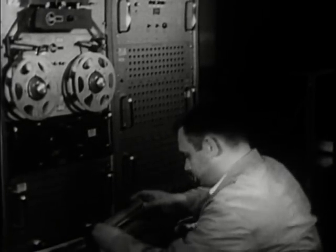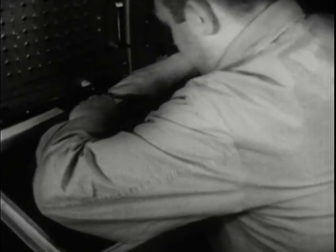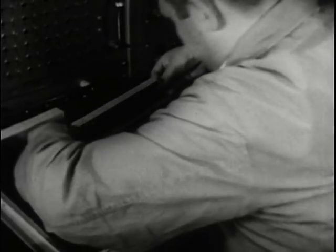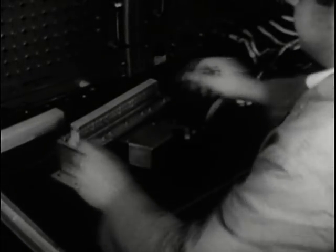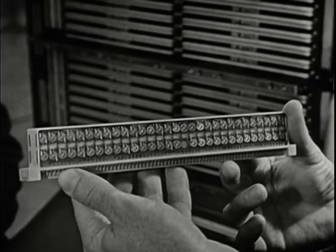A test man will now take this module and run an electrical test. He plugs the module into a special test socket, and then this special piece of equipment will electrically energize all of the circuits to ensure that they are properly working. The information for the test is stored on a piece of paper tape. After this testing, then, this logic stick is ready for the computer.